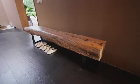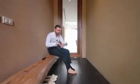And coming to this side, we have a solid wood bench, and you can see the slippers down below. So they do not allow shoes in this house. That's where I'm gonna take off my shoes.